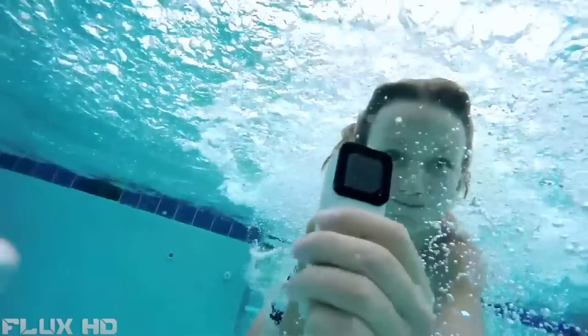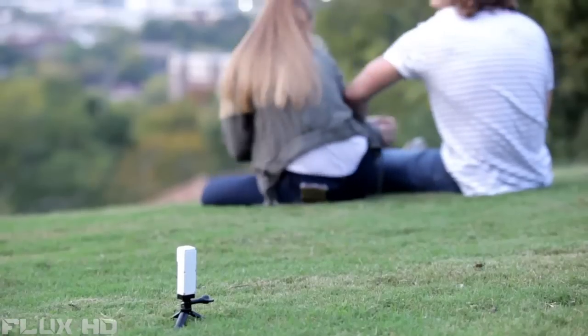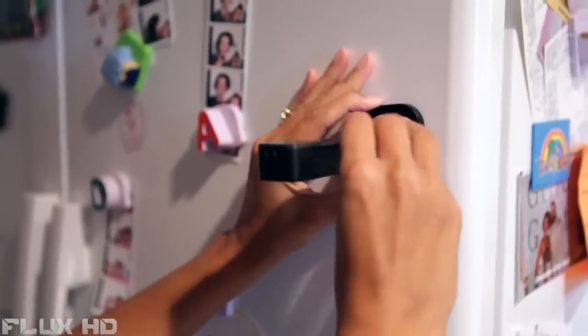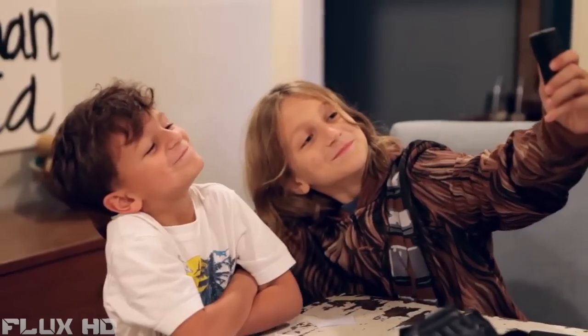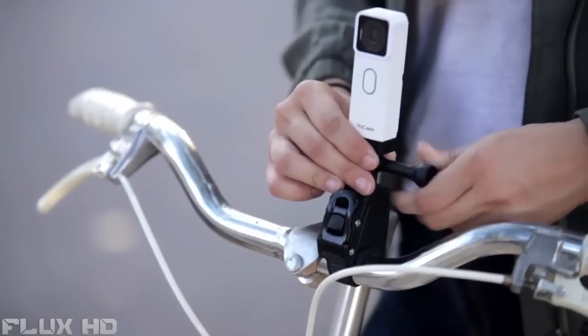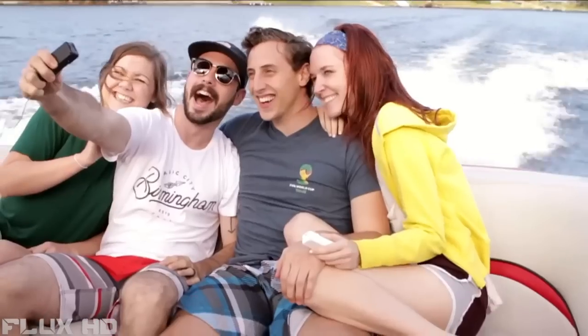Knowing that every day is precious and every moment eternal, YoCam is the solution for every moment of your life. You can keep watch over the family with YoCam's monitoring function in real time, even from thousands of miles away. Or you can carry YoCam with you to document every memory, every instant.